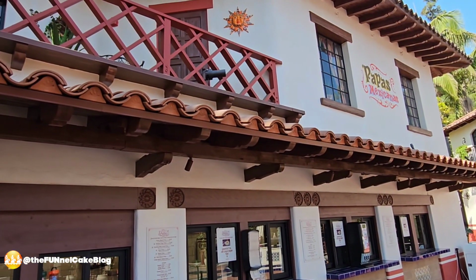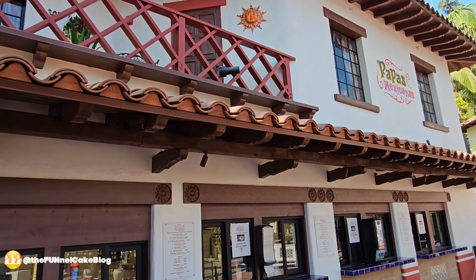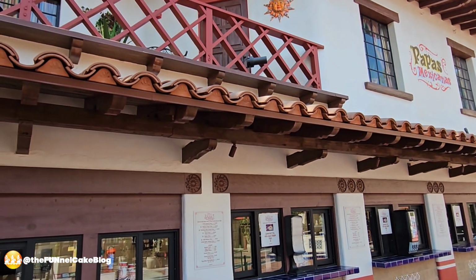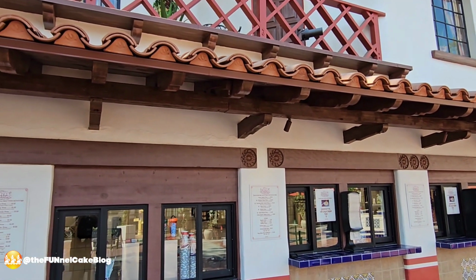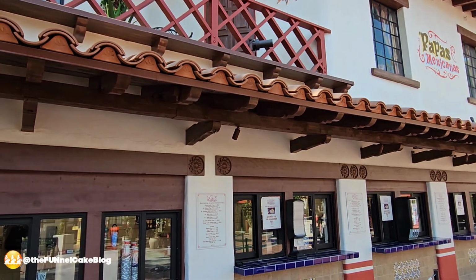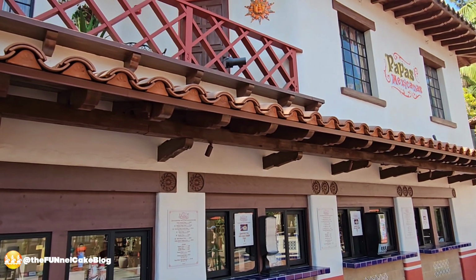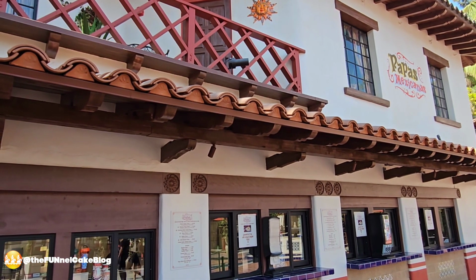While the Camp Snoopy closures were big news this week, the opening of Papa's Mexicanos is even bigger, especially for the pass holders that are looking forward to their fries on the dining plan. There's the menu, we'll zoom in on it. And this used to be the Cantina, but Cantina moved over to the new location, and La Papa Loca is now over here, which is Papa's Mexicanos.